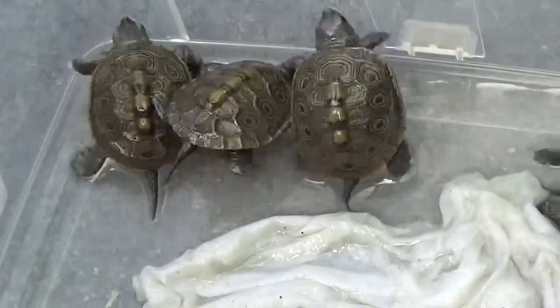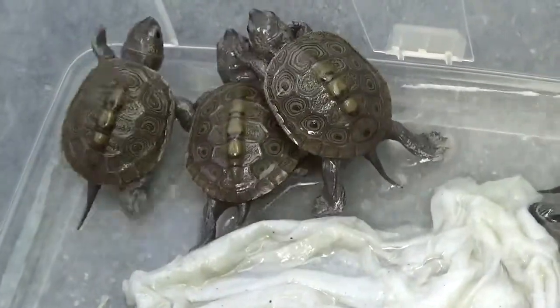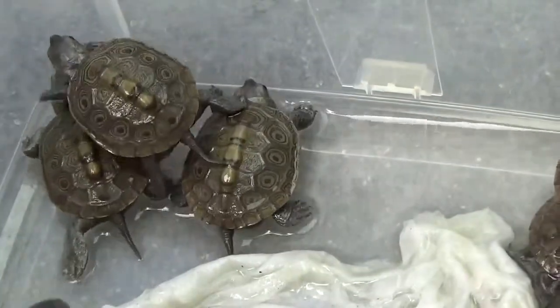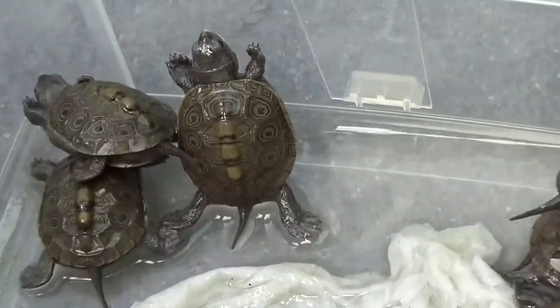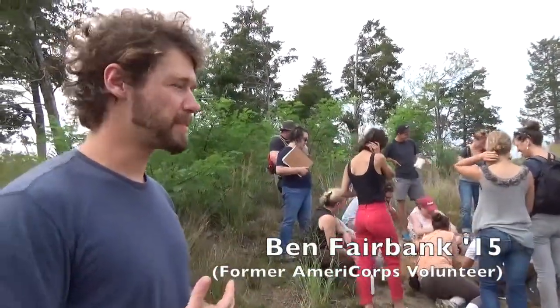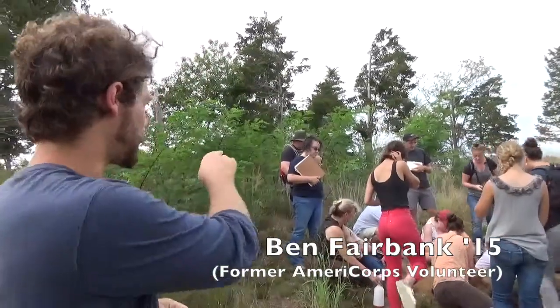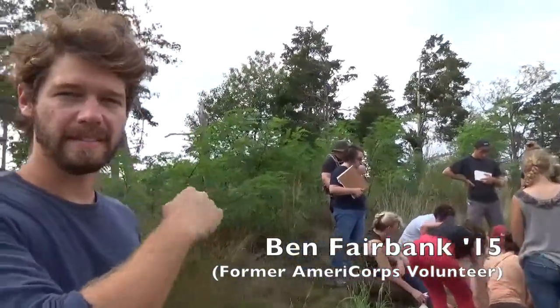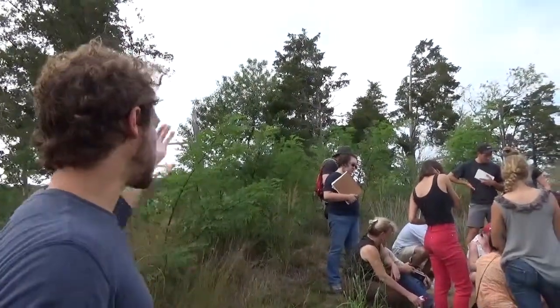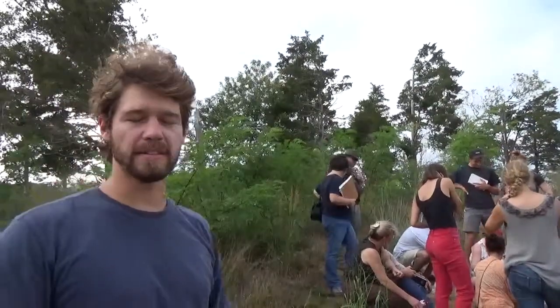One member of Conway's new class found the visit especially inspiring because 3 years earlier, as an AmeriCorps volunteer, he had helped clear the very same site. This whole site was covered with black locust trees that were taking over the habitat, and as you can see, there's a lot of black locust sprouting. It's the stubborn succession of what we had cut down, and they used to all be huge trees.